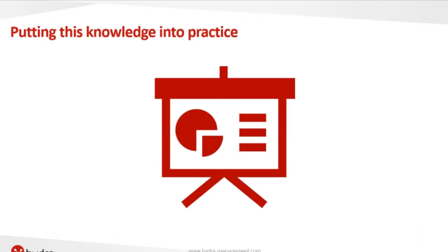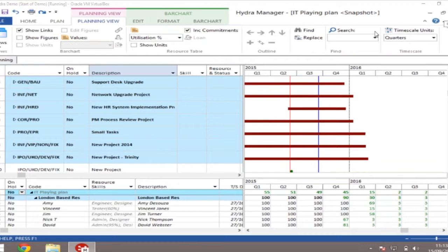So there are 7 key secrets that we have within the organization. But what we're going to do now is move on to our product demo. We're going to show you how using Hydra will actually help you deliver these 7 key secrets. So what I'm going to show you here, hopefully you should start to see my screen. And Hydra here is an on-premise tool.